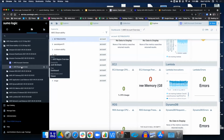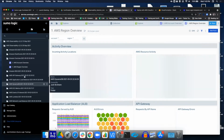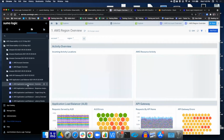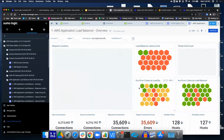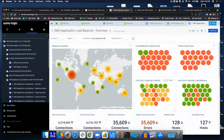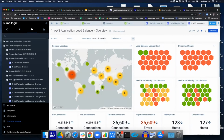So we want to go to overview and then open it. And certainly if you are bringing in DynamoDB data, let's see, I'm bringing in ALB data, I should have those panels load as well. There we go. All right, now I'm feeling better. So I apologize, I just had to go into the wrong place. So now we see our AWS data in Sumo Logic. So yay, we did it. And some of you were able to participate in that. So I feel good about it. All right, back to the slides, back to the deck.